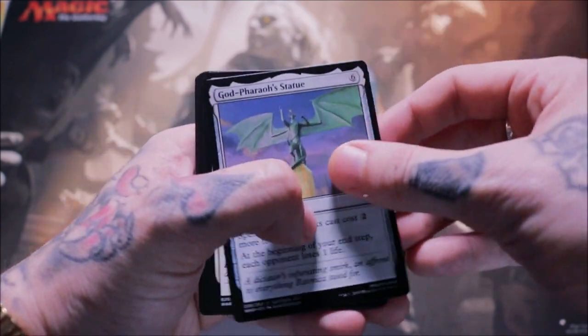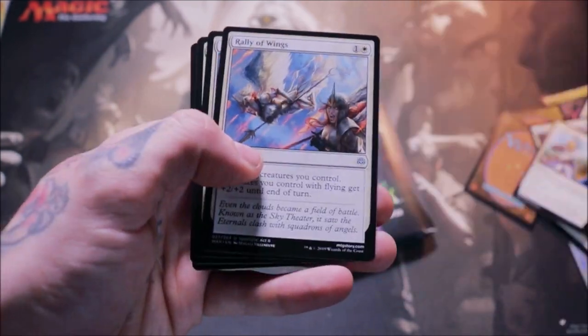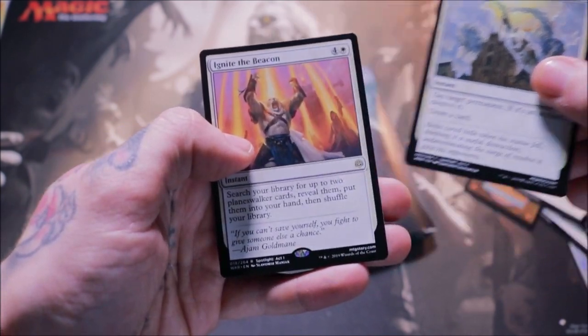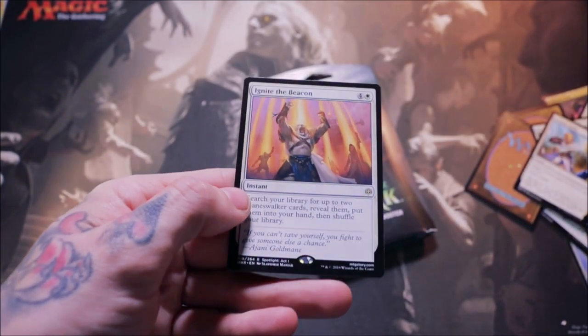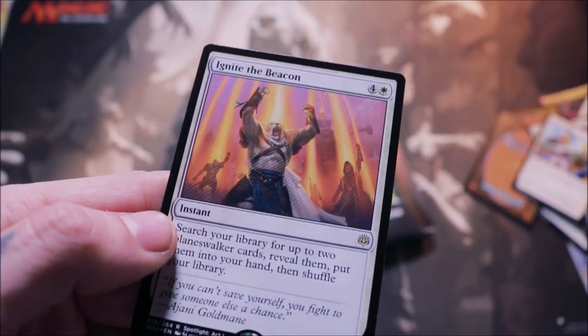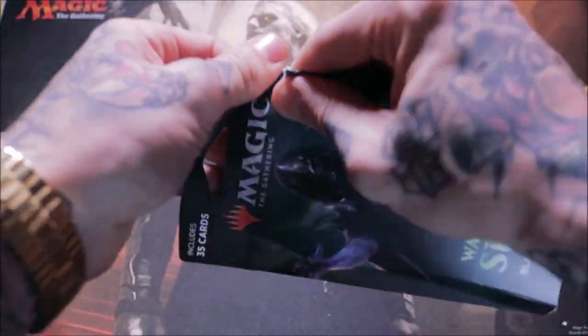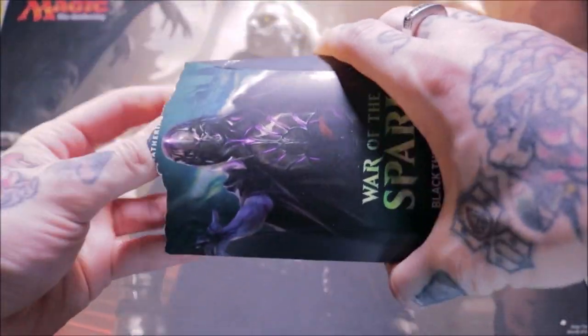If you were building a white deck, you would need some more of those. Oh, and that was only one Planeswalker I think we got. Ignite the Beacon, come on. Speaking of Ajani, that's me right now yelling at the sky. Where's all the spicy pulls? Next! Saving the black for last. Hopefully we're going to get something relatively decent out of here.